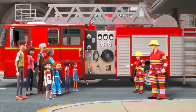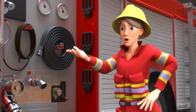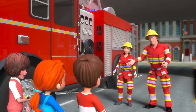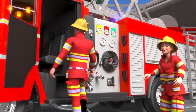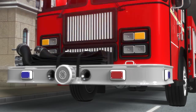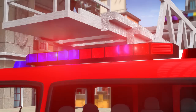I'm sure you have all seen and heard a fire truck on its way to a fire. They can make a lot of noise. Who'd like to hear the bell and siren and see the flashing lights? Do you know the fire truck? Yes, I know the fire truck, it has a bell and siren.